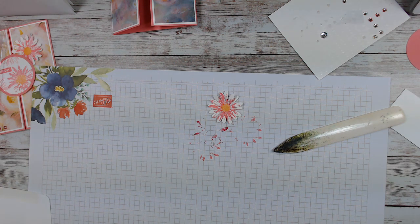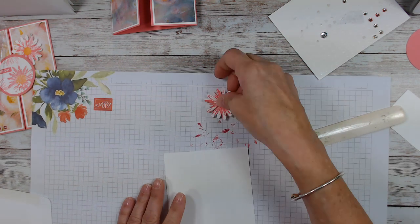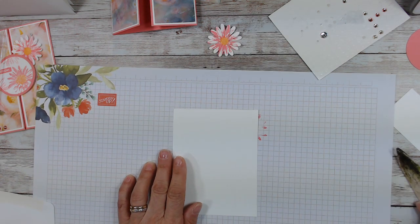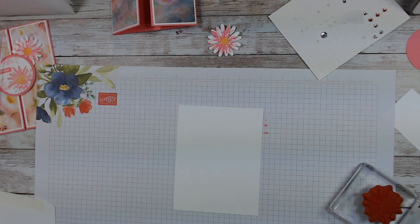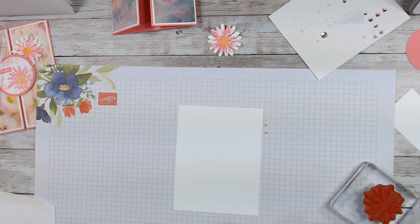Now, the next one, this is one of my favorite techniques, I think, that I'm going to share tonight. It's not a new technique. It's just something that I absolutely love the way it looks. I absolutely love it. I'm still not quite happy with, let me, okay, I think that's a bit better.